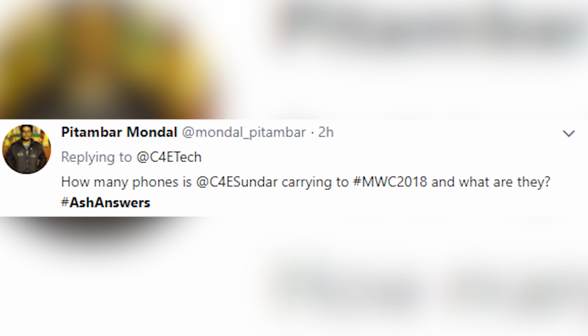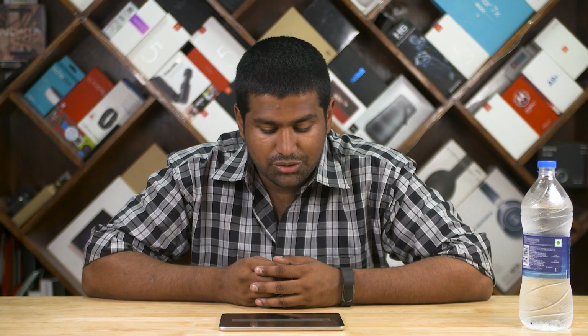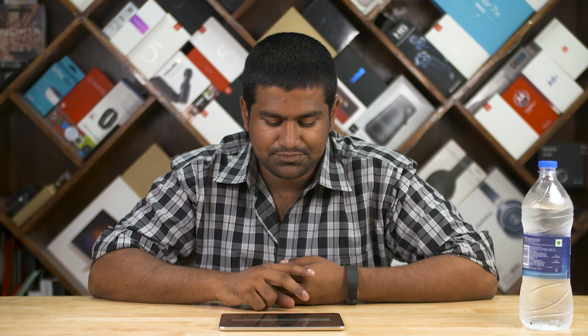How many phones is Sundar carrying to MWC 2018 and what are they? Now, I could have answered this with the what's-in-his-bag question, but Sundar picked the questions before he left. At least most of them. I did pick a few from the tweet I did yesterday evening. So anyway, the phones he's carrying with him are the iPhone 10, the OnePlus 5T, and Galaxy Note 8.